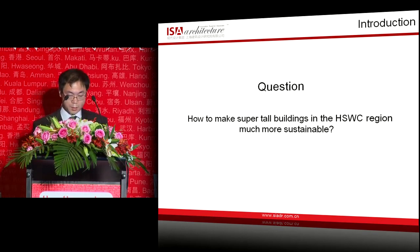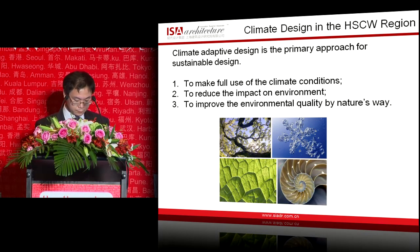For me, I believe nature is the best designer. We need to discover and learn from it. So climate-adapted design is a primary approach for sustainable building. It promotes passive design strategy and makes full use of local climate conditions, which in turn improves the built environment quality and reduces energy consumption. This kind of building design method has been used for a long time and has been improved by the combination with contemporary technology. And climate adaptive design has been successfully applied in architectural design, such as Ken Yeang's bioclimatic sculptures and the Swiss Re building and so on.